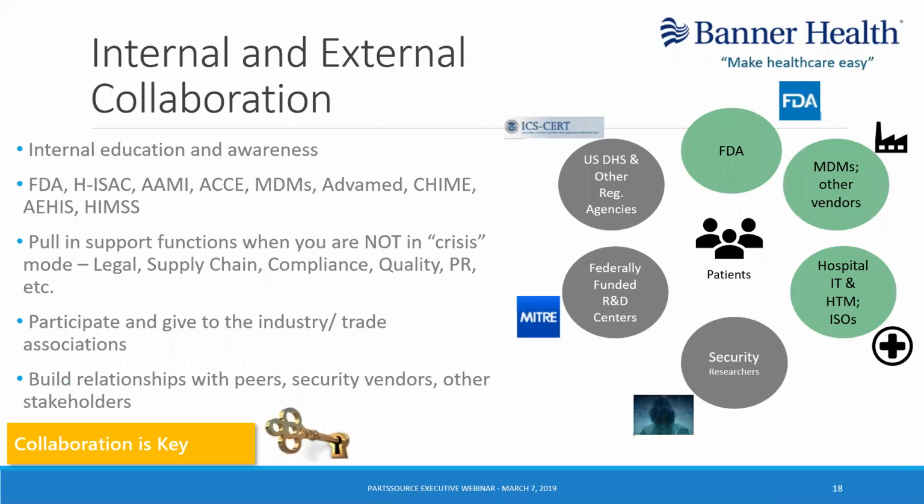There are also tons of opportunities for the HTM folks to get involved, and I've listed a few on this slide. I've been a part of these different societies and groups, and what I have noticed is that there's a lack of presence from the HTM groups, and in specific, the in-house HTM programs. There are a lot of workshops through H-ISAC, which is the Healthcare Information Sharing and Analysis Center. Through ACCE, there are a lot of webinars. There are a lot of workshops and task forces through AAMI.